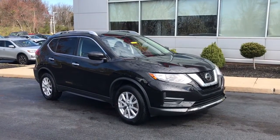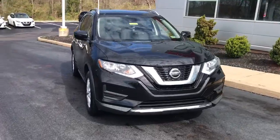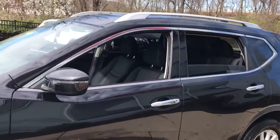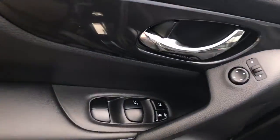Get a feel for the 2020 Nissan Rogue. This vehicle is an outstanding buy with fewer than 40,000 miles on the odometer. This feature-rich Rogue adds confidence and convenience to everyday life. Standard driver assist safety tech, large cargo capacity, and spacious seating have your back wherever the road may lead.